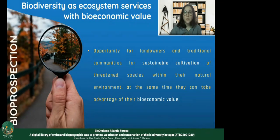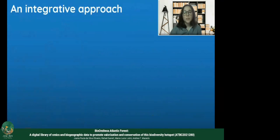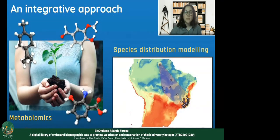It acts on the search for chemotypes and natural compounds with potential for agricultural application, as well as to serve as models for nutritional and medicinal industries. There are many ways to optimize bioprospection, but to us, the integration of two techniques seem to make a lot of sense. They are metabolomics and species distribution modeling.